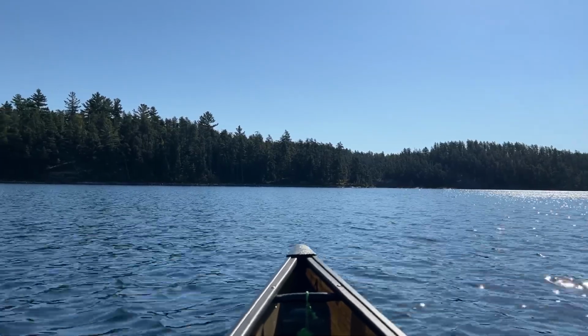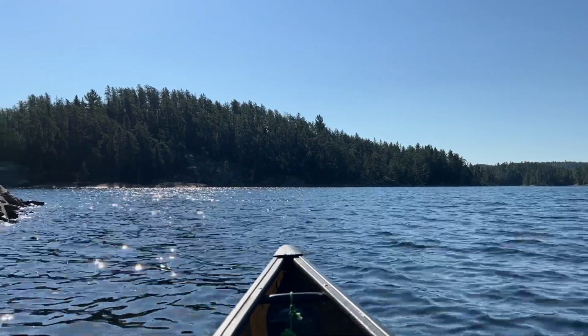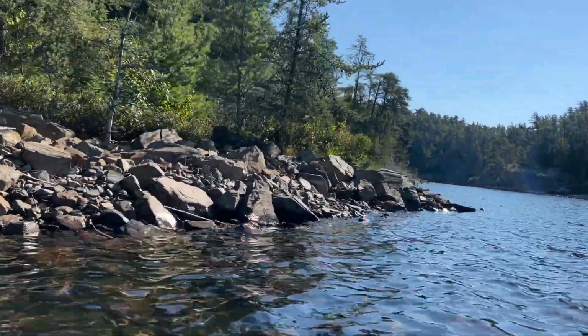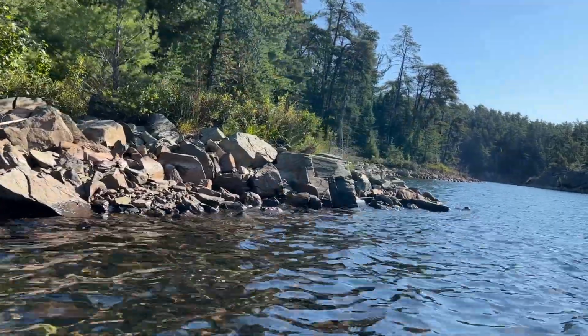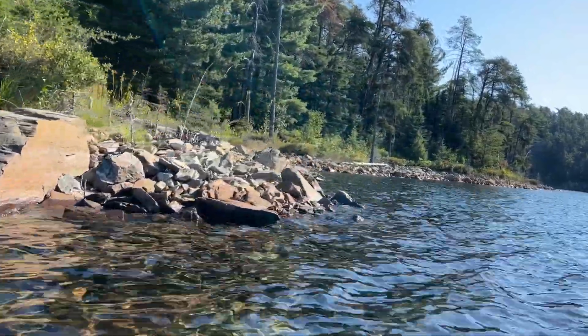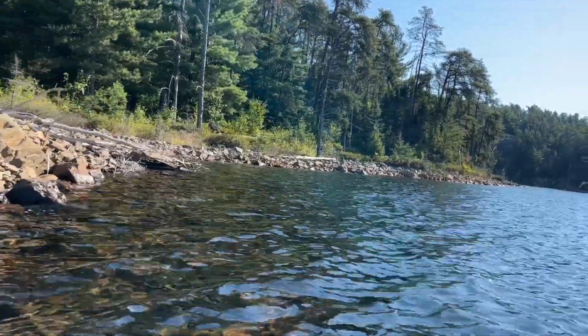And paddling over to take a look. Very rocky shoreline. Fortunately, it doesn't look like there's any place for a tent or any signs of anyone else camping here previously. Thought maybe it would, but nope.